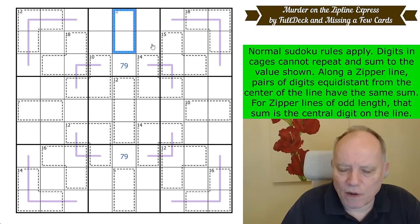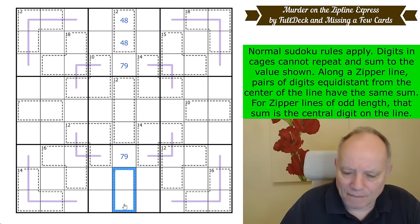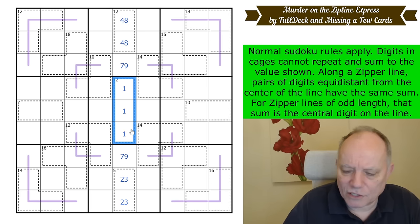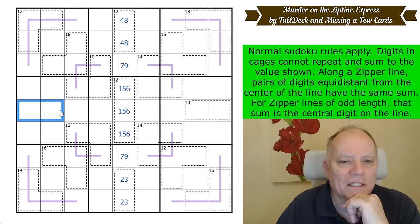That means that the 12 cage fills with an 8-4 pair. That takes the 4 out of the available digits and means the 5 cage fills with 2-3, and the other digits in the column are 1-5-6, which must go in the 12 cage. That doesn't stop this being 1-6. Okay, that's nice in a way.